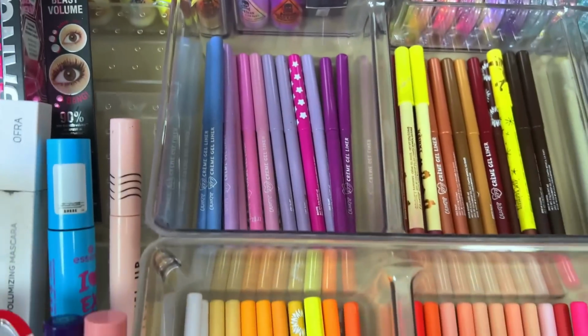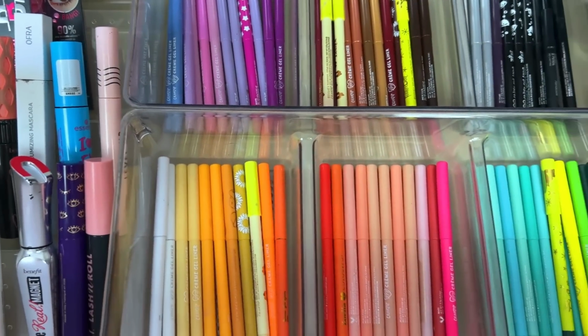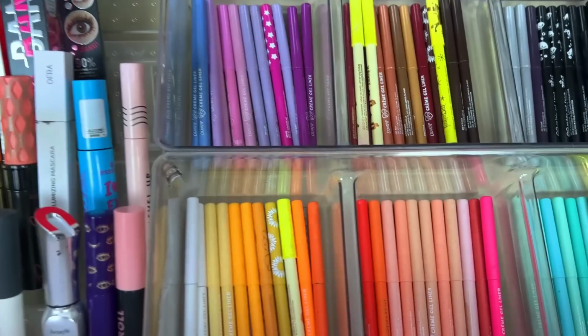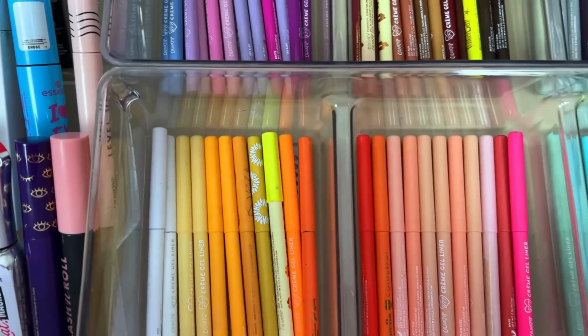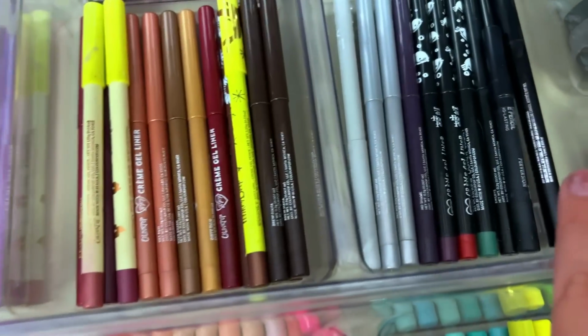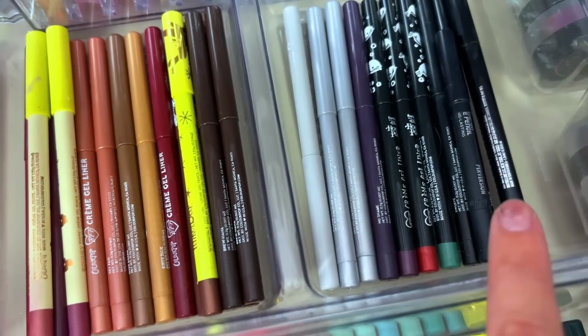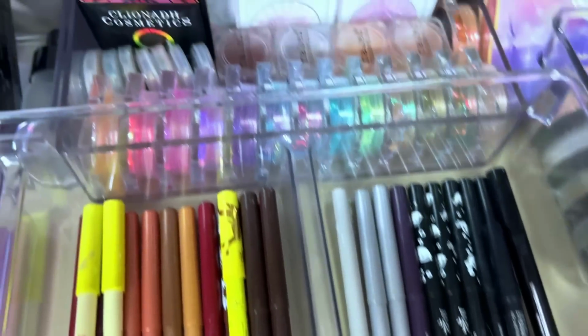Then down over here, we do have all of my ColourPop liners. I try to keep it as organized by color as possible. It does get a little bit difficult, but I try my best to keep these so nice and pretty. The only non-ColourPop liner we have right here is the Urban Decay 24/7 Glide On Pencil, because I absolutely love that. It's my favorite. I do have some spares back there.